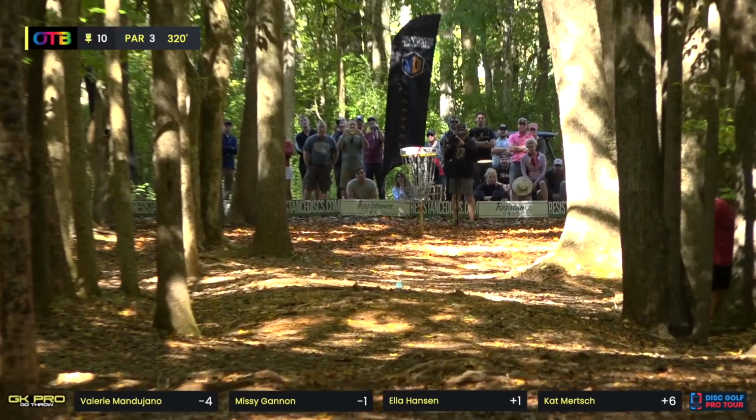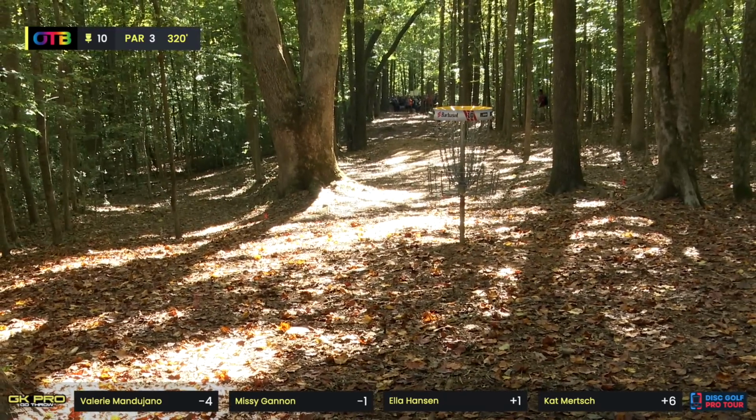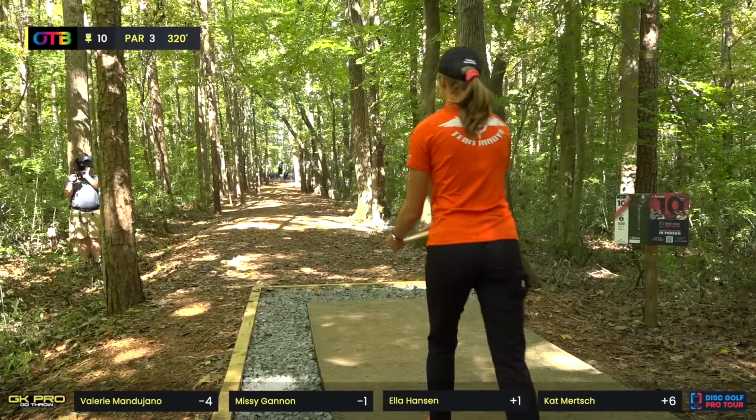This hole was built for Missy and her Thrasher. Like, the course designer went out there and they're like, what could Missy do perfectly? Let's make a hole for it. 320 dead straight. Sweet shot.